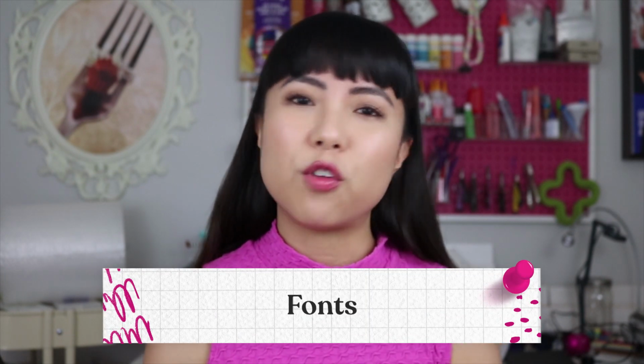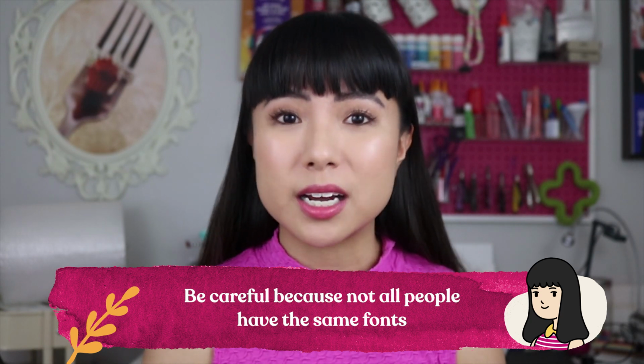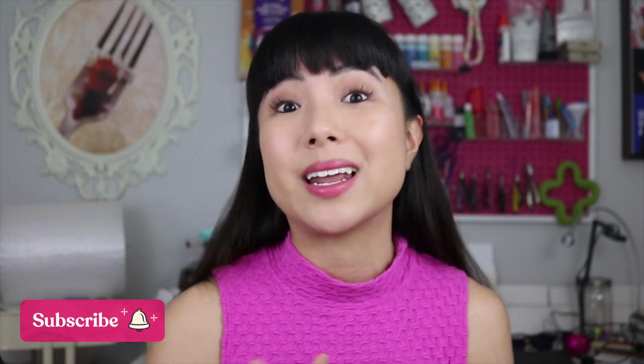Tip number 7, which is less of a tip but more of a warning about using fonts. So fonts can be fun, but be careful using them because not all people have the same fonts on their devices. I can't tell you how many times I've seen bios that are just a bunch of little boxes, and the reason this happens is the person was using a special font that I don't have installed on my device, which makes it so that I can't read the bio. When you're running a business, you want as many people to be able to see your stuff as possible, so keep things accessible. Just use the default font and don't try to get too creative here.